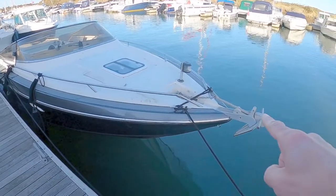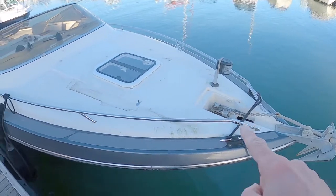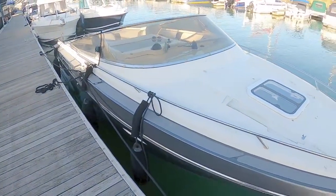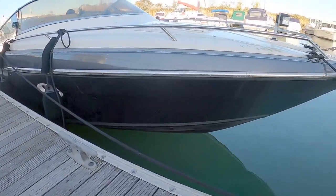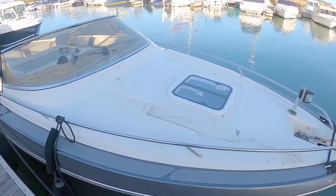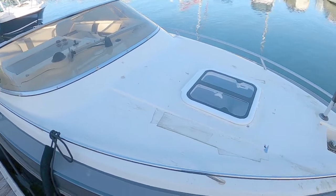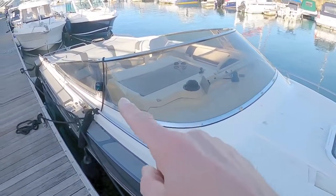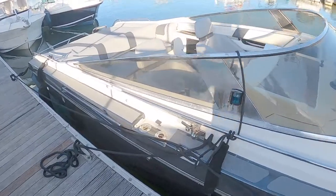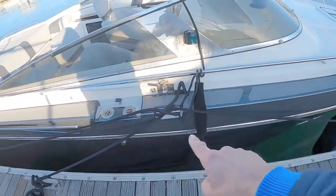Front here we've got an anchor on what looks like a manual bow roller, nav lights. Then there's a safety rail, grab rail all the way around the front here. It's finished in a really nice graphite grey hull with a very light grey top deck. Four-hatch, access to the fore cabin. Really stylish wraparound smoked glass windscreen. Tucked away down here you've got the aerial, and then you've got the fuel and the water fillers, midships cleat there.